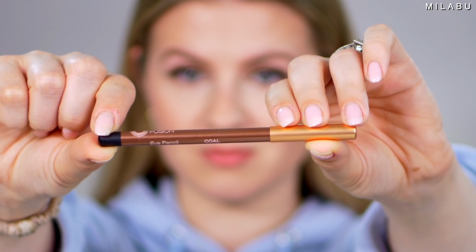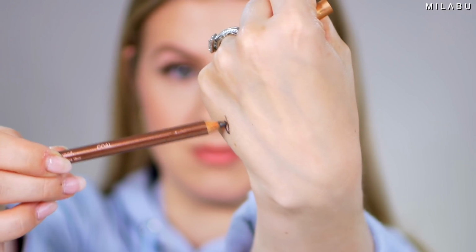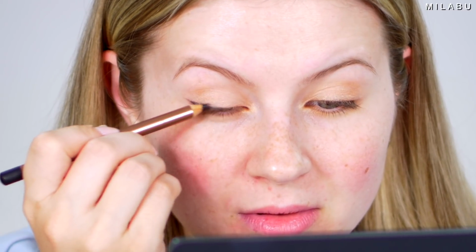For eyeliner, this is their eye pencil in shade Coal. I'm going to line ever so slightly my upper lash line just to maybe extend the wing and just make it a little bit sharper in the inner corner. And this eye pencil retails for $17.99. Let's see how creamy this is. That's a disappointment. Very stiff, not super opaque. For a kohl, I expect it to be very kohl-like, very creamy, very opaque, very intense, and this is not it.